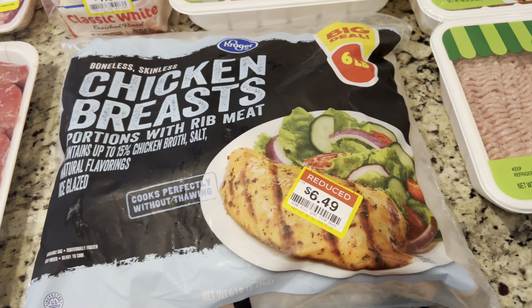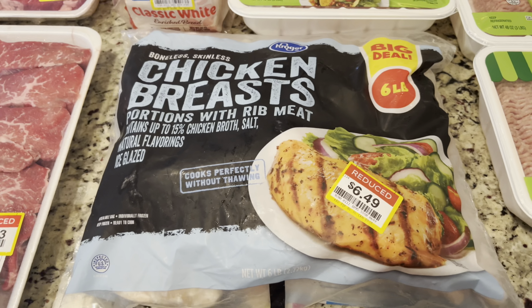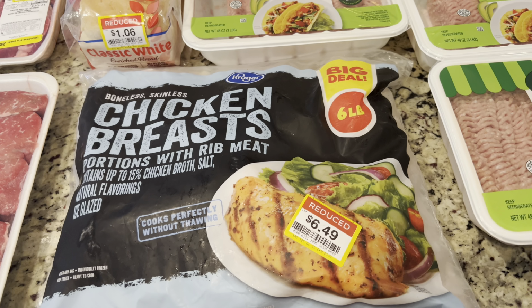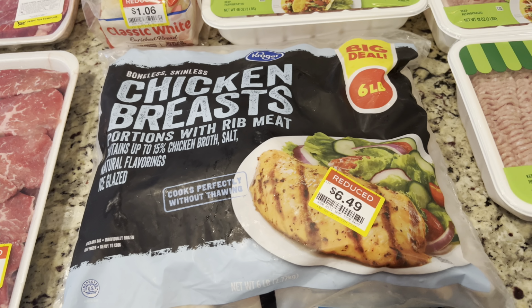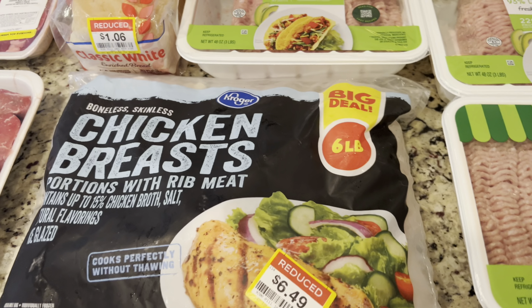Chicken breast, 6 pounds, $6.49. I've never gotten it this cheap ever. So I was super stoked about that. I don't know if they changed the packaging or what, but the bag is now opened. It's fine. So that's going in the freezer.